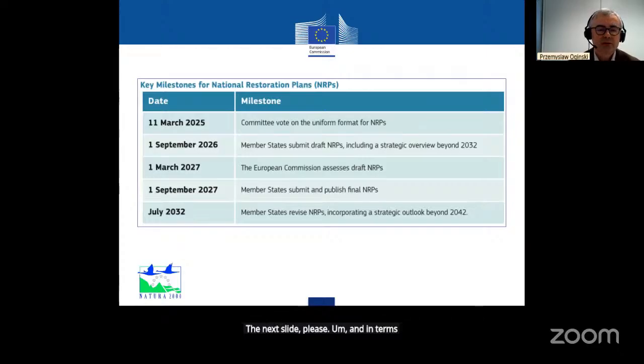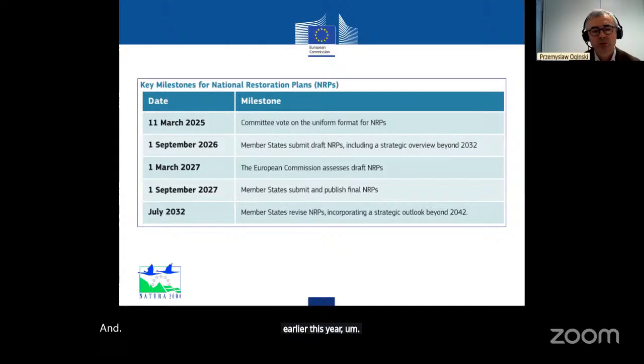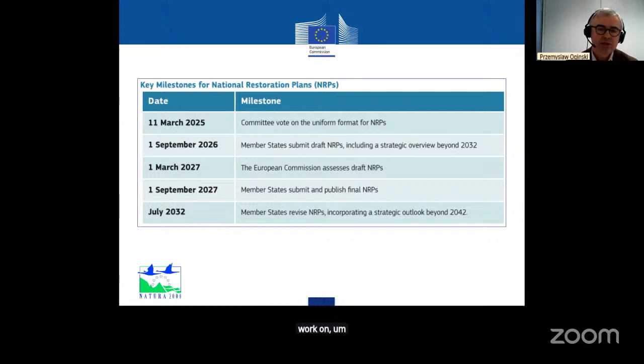And in terms of the timeline for the national restoration plans, earlier this year, the Commission, together with the member states, adopted an implementing regulation on the format of the National Restoration Plan. The format is now adopted, and the key action is to work on the preparation of these plans. The member states have to submit them to the Commission in the form of the draft by the 1st of September next year.